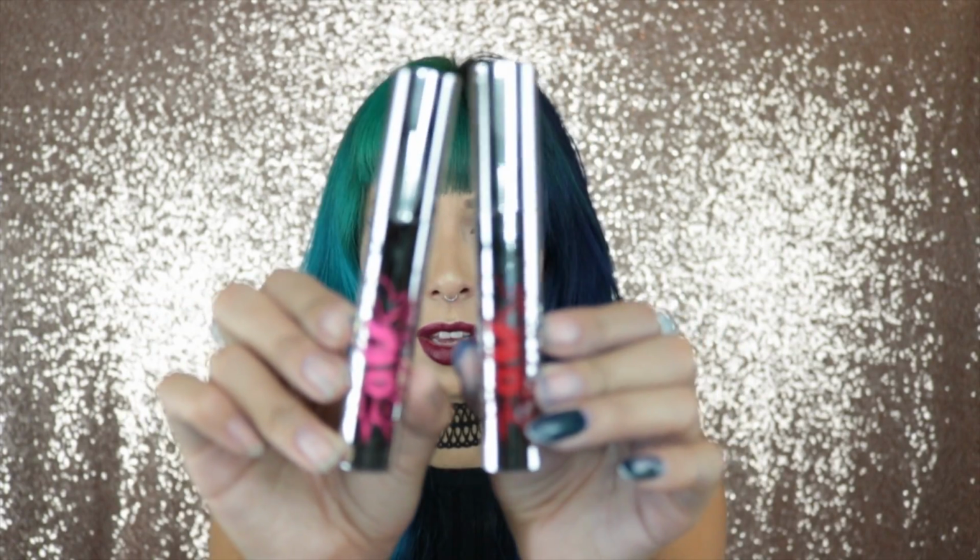This is the matte liquid lip paint. There are 6 shades, and probably one of my favorite ones, and I don't have it with me, is I think it's called the Razzle Rose. It is such a beautiful nude, and they are only $14, and the formula is great, and I will swatch them for you right now.